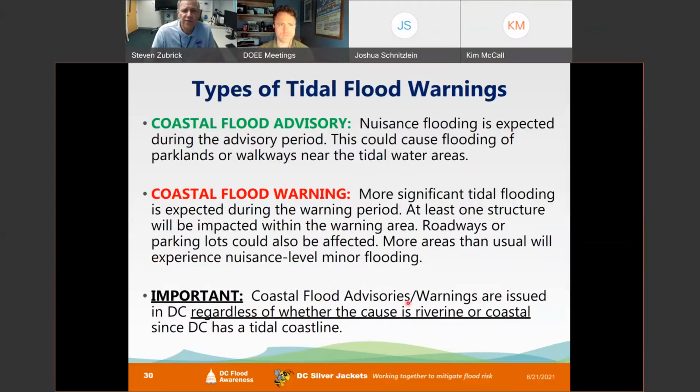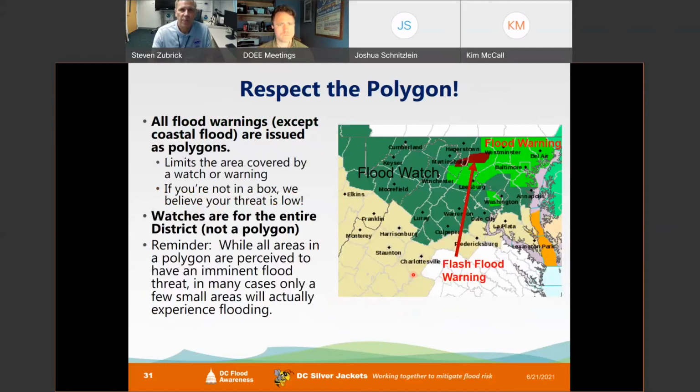We issue coastal flood advisories for DC for the entire area, even though it's really going to impact along the tidal coastline. We issue flood warnings using a polygon approach. We limit the area. If you're not in a polygon box, we believe your threat is low. Watches are for the entire district, not a polygon. So reminder, all areas in a polygon are perceived to have an imminent flood threat. In many cases, only a few small areas will actually get that.